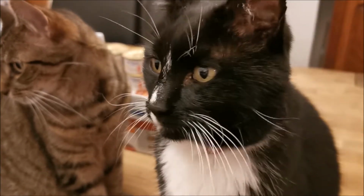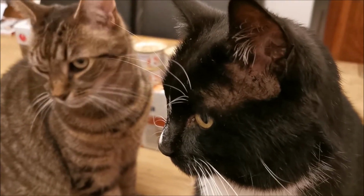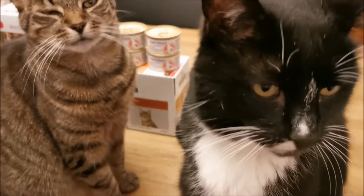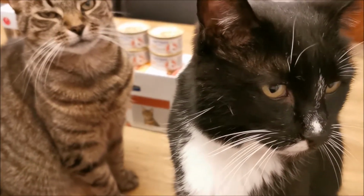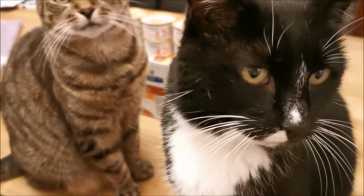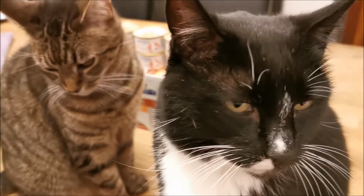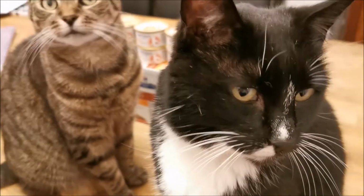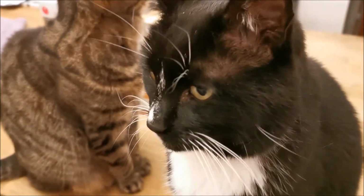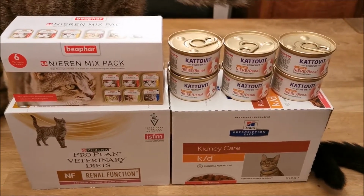Some of the foods, brand-wise, have a better reputation, I would say, than others in terms of just producing quality foods. But basically, I'm working on the ethos that if he's eating basically nothing of a better food, that's not going to be as good as if he's going to eat a suitable amount of an also approved kidney diet that just may be from a brand that perhaps wouldn't have been my first choice, like a cheaper brand or something like that. But yeah, it's better for him to have any renal support wet food than to start refusing it. I'm going to start by testing the Purina, just because there's 10 in a box, so there's more of them to get through, so we'll see what he thinks.